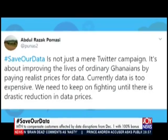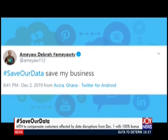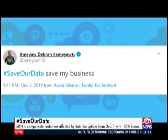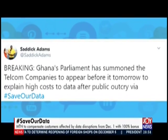Let's see if we can get at least two tweets on the screen. All right, so Abdul Razak says, hashtag Save Our Data. It's not just a mere Twitter campaign. It's about improving the lives of ordinary Ghanaians by paying realistic prices for data. Currently, data is too expensive. We need to keep on fighting until there is a drastic reduction in data prices. And then this one is from @Amia112, and he says, hashtag Save Our Data, save my business. Especially if you are a blogger, a YouTuber, or a small business owner, it really affects you.